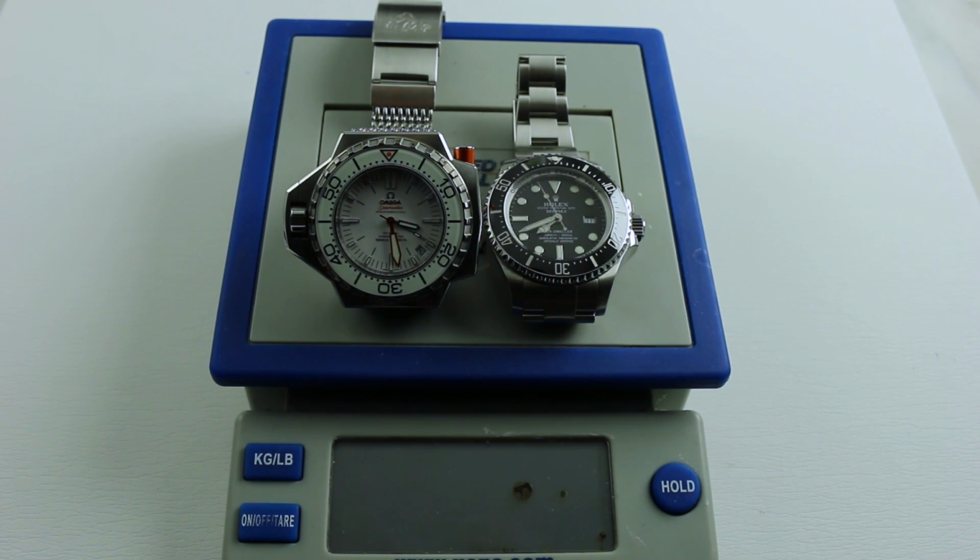Well, what we have here is a competition that must be at least a year in the making. Many times requested, but I never had these two references in our inventory side by side until today. Arguably the two ultimate diving watches of the two foremost mainstream Swiss high horology brands.